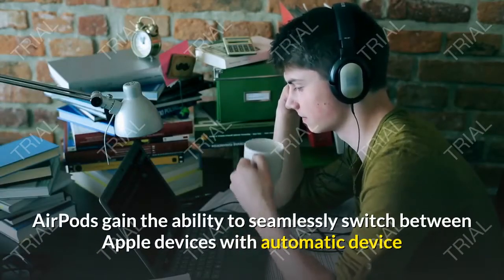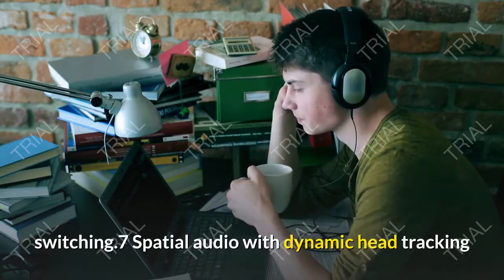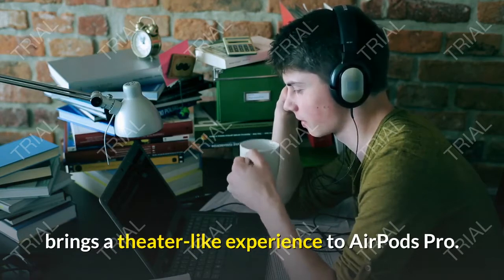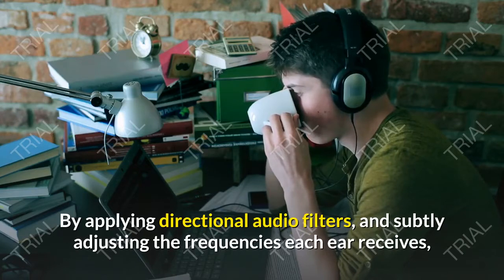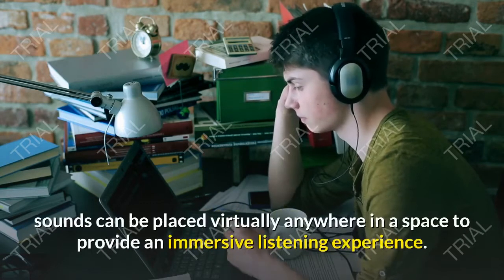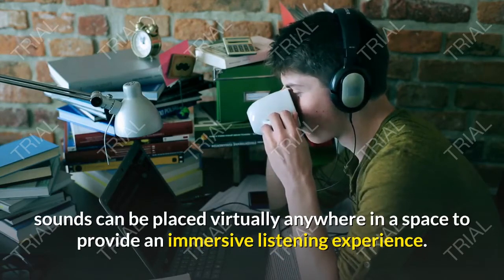AirPods gain the ability to seamlessly switch between Apple devices with automatic device switching. Spatial audio with dynamic head tracking brings a theater-like experience to AirPods Pro. By applying directional audio filters, and subtly adjusting the frequencies each ear receives, sounds can be placed virtually anywhere in a space to provide an immersive listening experience.